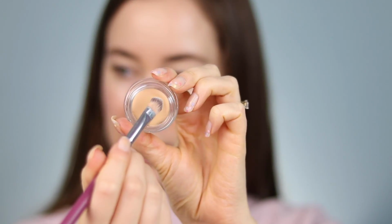I'm trying to debate whether I would like to use Bronco or Laurel as my base. Maybe since we're using a powder shadow palette, I should probably go with Bronco just to create a nice clean canvas. So that's what I'm gonna do. I'm gonna go ahead and take this on a brush, and I'm just gonna start to apply this all over the eyelid. I did do my brows off camera.